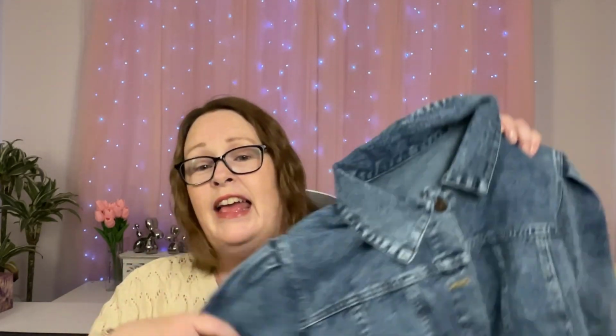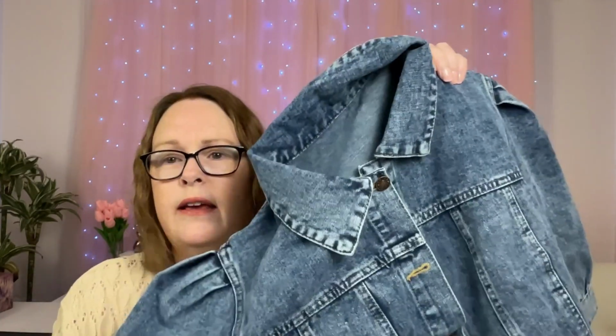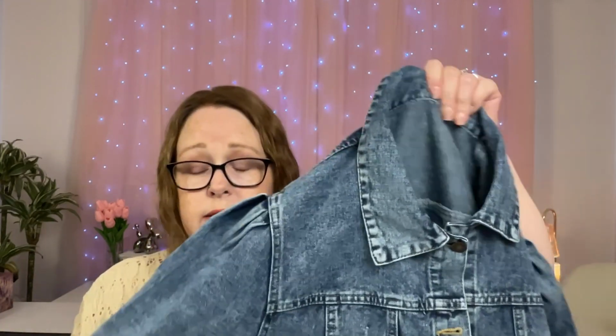So this is it here. And I paid $24.95 for this. Currently it is $26.23. And it comes in sizes 1XL through 5XL. I got it in 4XL. It is 85% cotton and 15% polyester. It is a nice denim material.